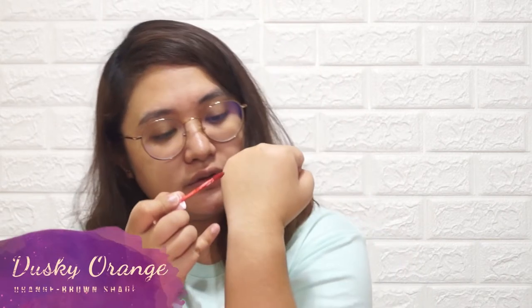I'm going to swatch it siguro on the back of my hand na lang. Ito, malinis yan. So, let's first swatch itong number 5, which is the dusky orange. Ayan, ito yung swatch niya. And very velvety ng texture. Right nung pagka-swatch ko, parang opaque siya.